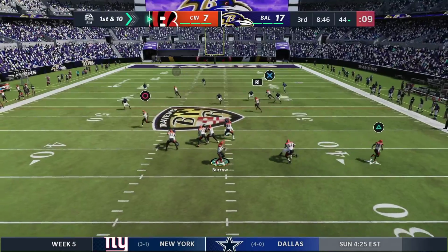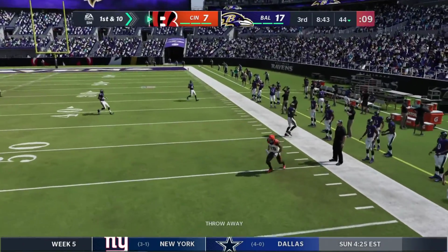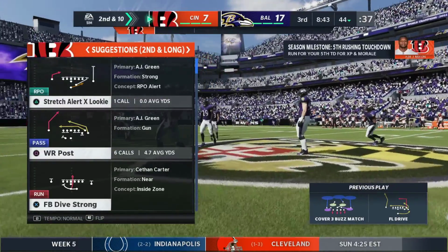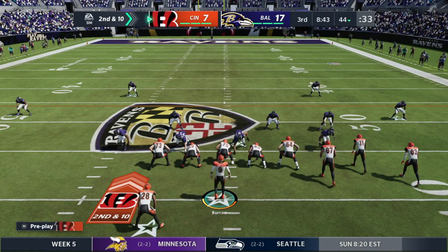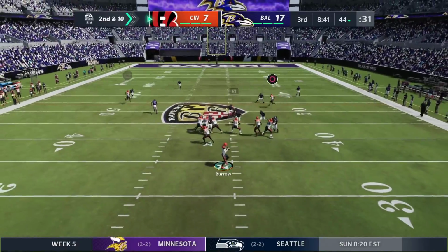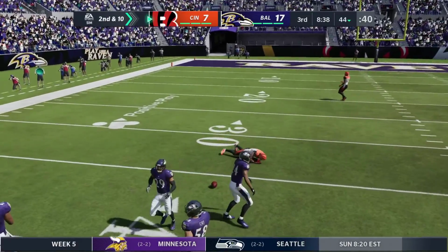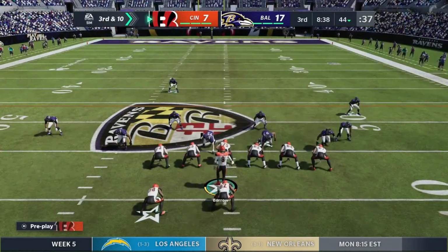1st down. Here's Burrow. And incomplete as he was knocked as he threw it. And it took the ball off course. And incomplete. So after the incompletion on 1st, now 2nd and 10. From the shotgun, Joe Burrow. And that is incomplete. A lot of force bearing down on him there. He could not hang on.